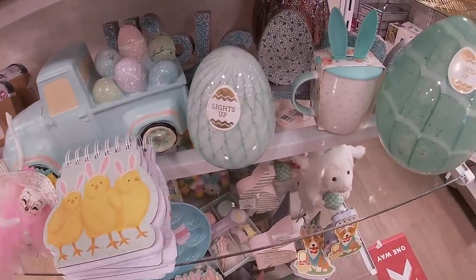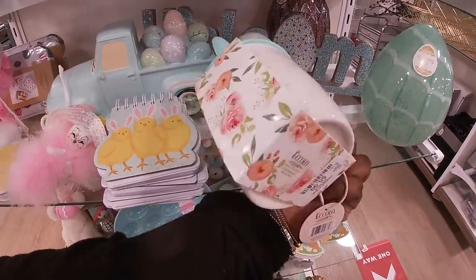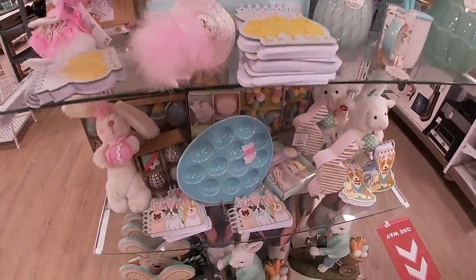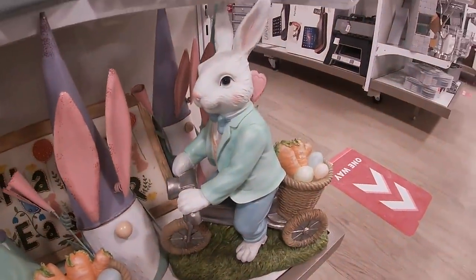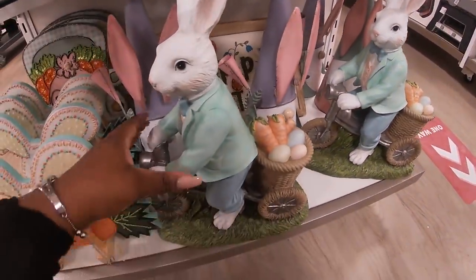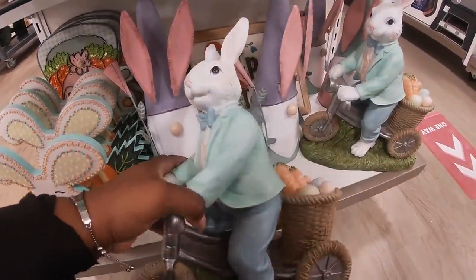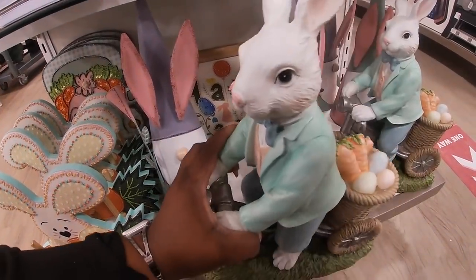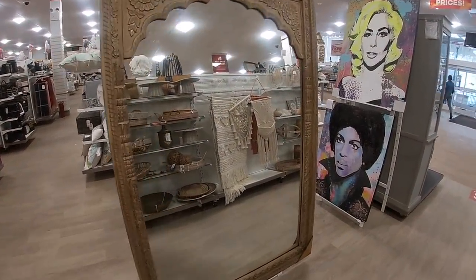Let's see. I'm trying to get here. $5.99. It's pretty. Giant bunny. $20. And the gnomes behind it. Look at this giant mirror. It's more Easter that I want to show you guys, but I want to show you guys this giant mirror.